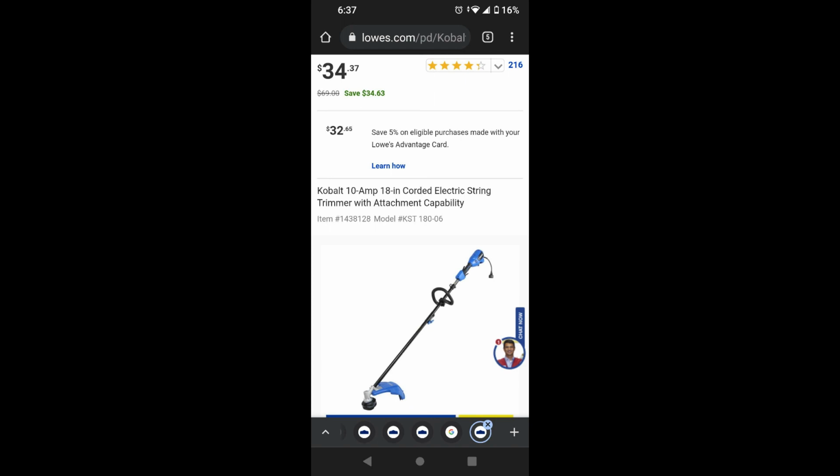So this basically concludes all the deals. So again, all stores will vary, but if you are interested in getting into the line, it is really good. I am invested in the Cobalt 40 volt line.